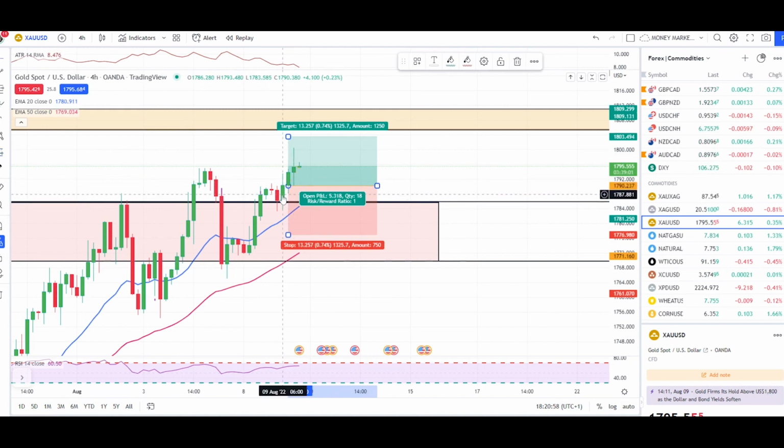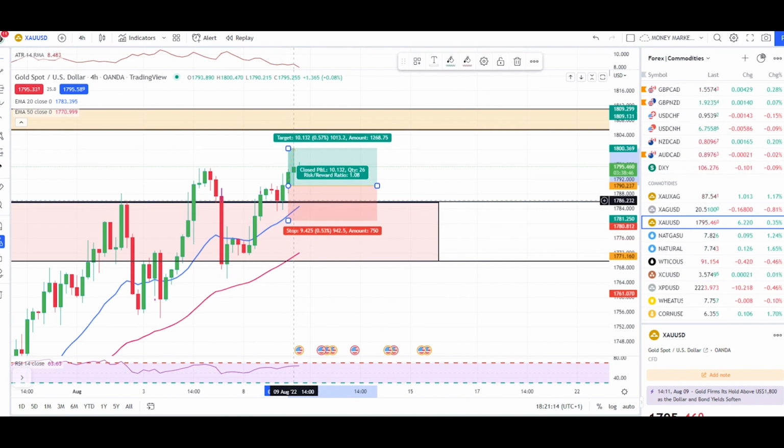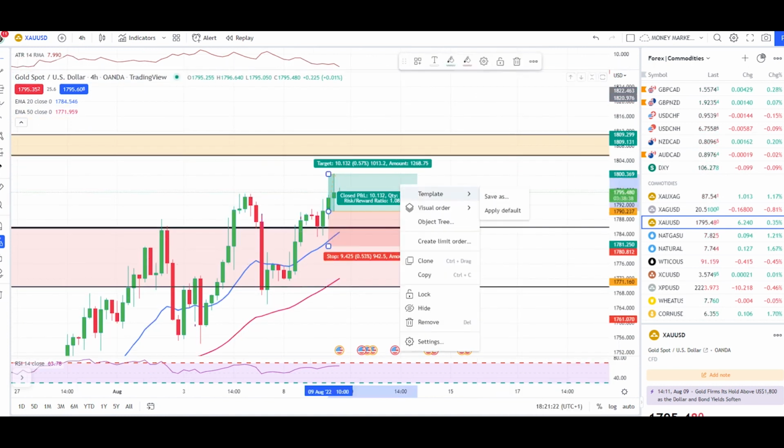Looking at that, if you would have entered here with 8 pips ATR, then your target has been hit. The $10 target has been hit, and that's really good enough to take your profit. A $10 move in gold can make you a really good amount of money. So now what to expect?